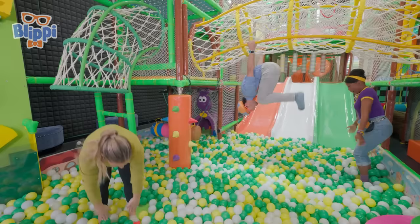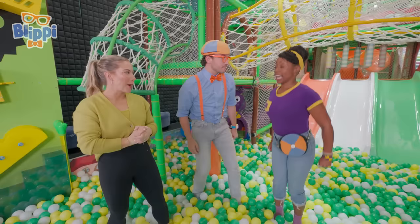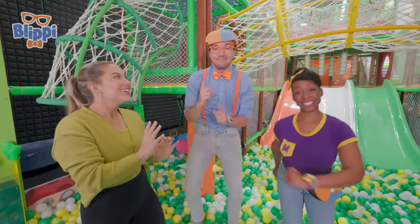Hey! It's me, Blippi! And it's me, Mika! Today we're here with our good friend, Sean Johnson! Sean is a really healthy and strong Olympic gold medal gymnast! Hi, friends! And you know how you stay healthy and fit, right? By moving your body around. And by exercising. Yes, by moving around and having fun.